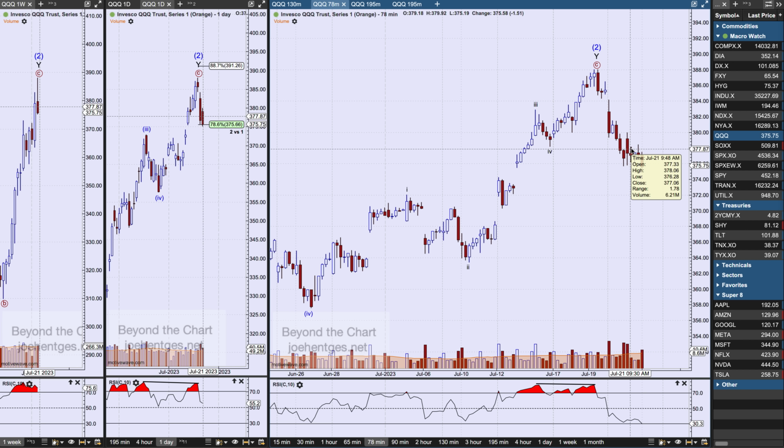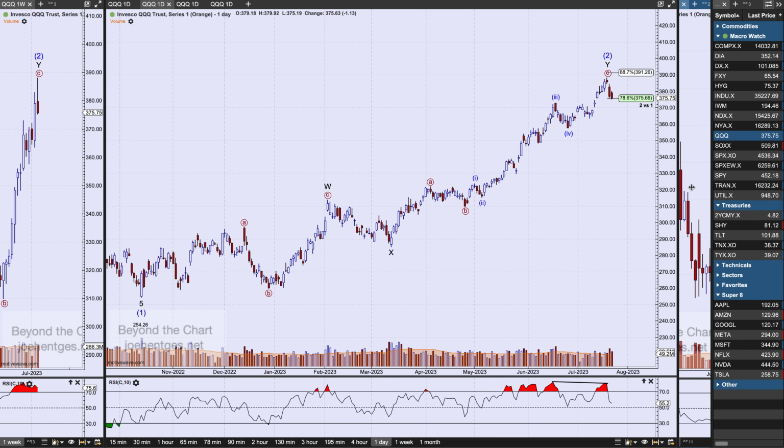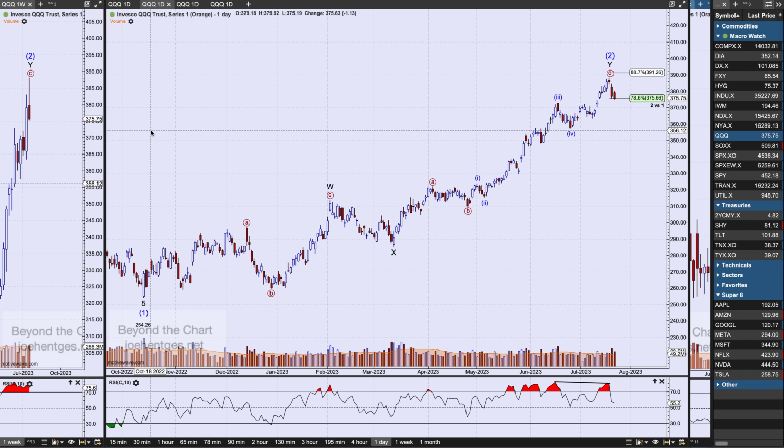So this is going to be interesting. I don't think this one bar is going to be enough for a corrective in here. It's just not enough, but we'll see what happens over the next couple of days. We are at an interesting point here on the Nasdaq 100. Let's take a look at the semiconductors. I'm going to pull that up.